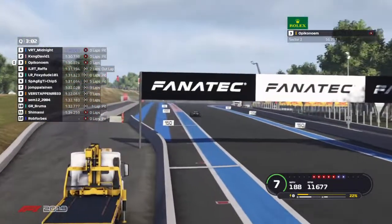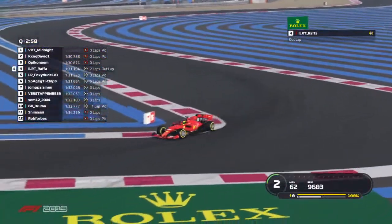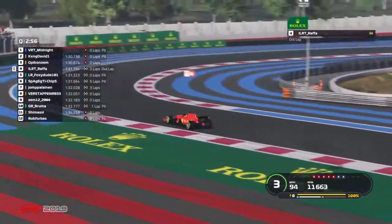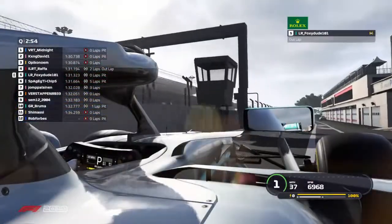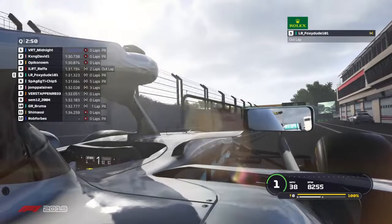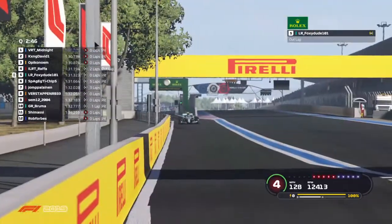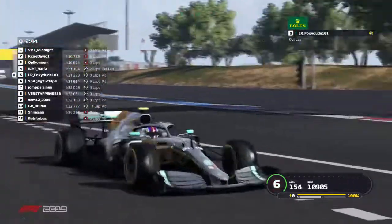There goes Ockham on an in-lap, and it shows you just how much not using ERS compared to using all of your ERS has an effect on your pace. There goes Foxy Dude into the pits. Of course, there is that reformed pit entrance. No one on the mediums so far. It looks like the softs and the hards are the tyres of choice.